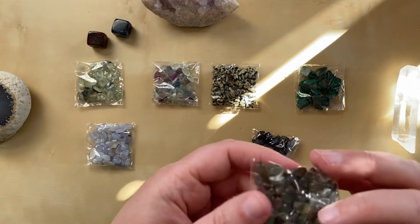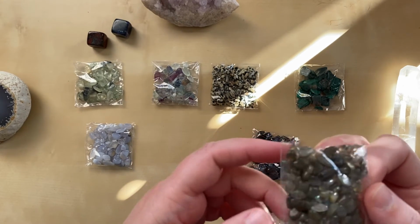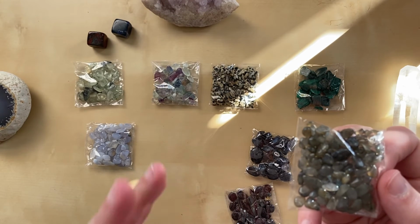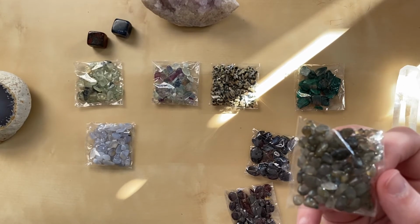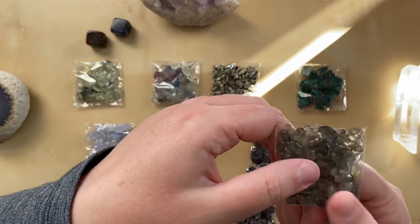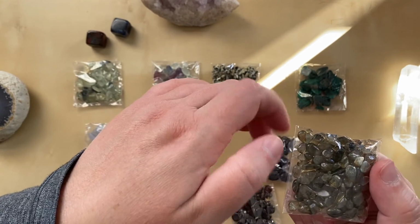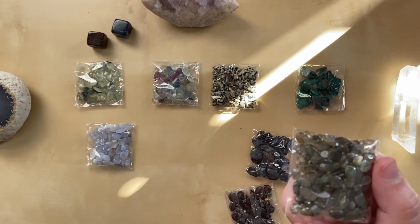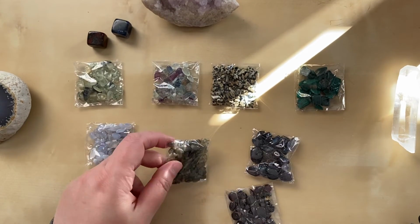This is labradorite. I've never seen labradorites this little. Labradorite helps us awaken our potential. It neutralizes monotony. This has been one that's been super helpful for me during the pandemic, to just know that it helps encourage me, to remind me that it's okay if every day feels the same, and if each day just bleeds into another.